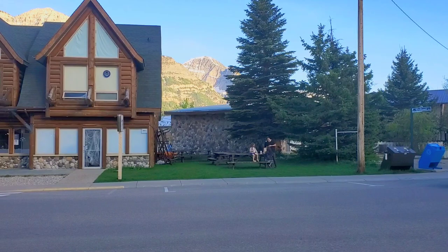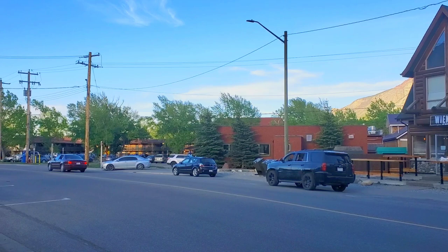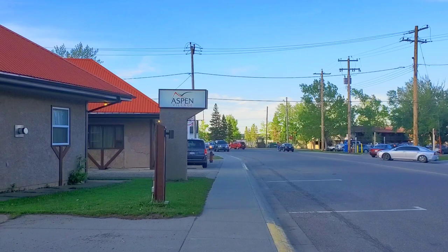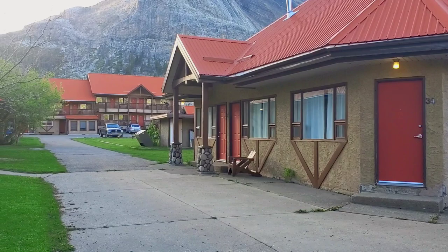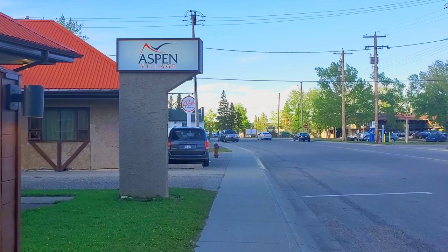This Waterton Lakes National Park is so beautiful. Whenever I come here, it seems like I am in Switzerland. I don't know why. Maybe the landscape is very similar to Switzerland. And just started, all the wildflowers are blooming.